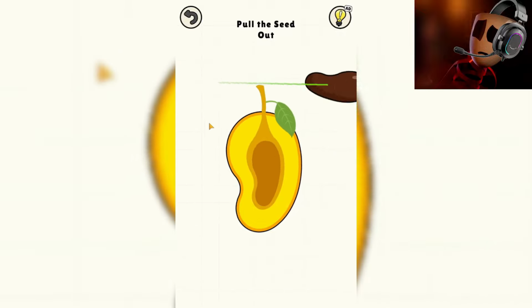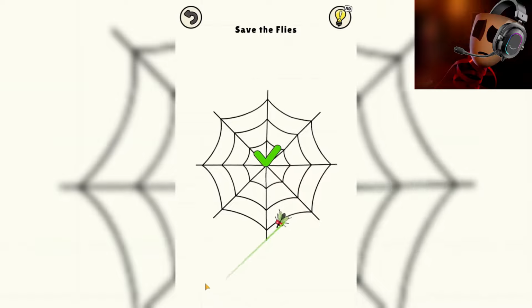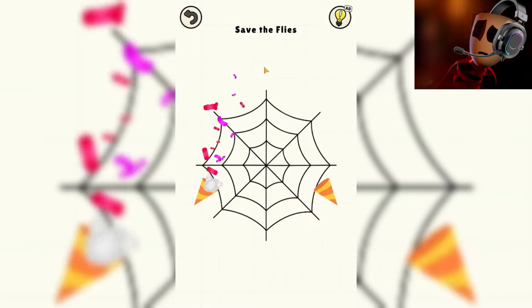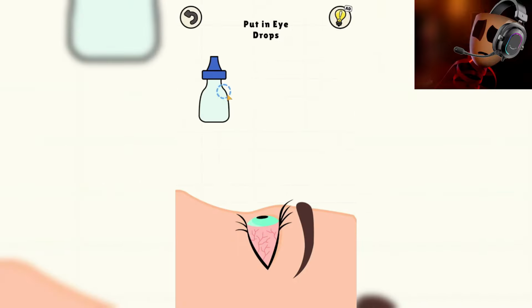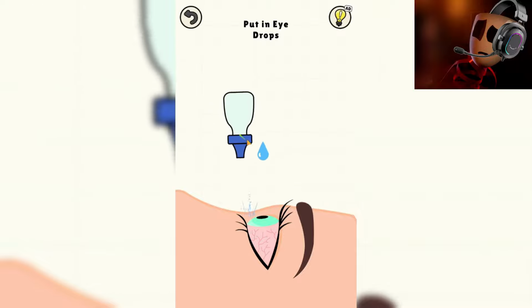To be honest, it seems to me that this is an absolutely easy task. It seems to me that absolutely any person could cope with it, but now we need to remove the flies from this web in order to save them. By the way, this task seems stupid to me because it seems to me that the flies should get into the web because they bother absolutely everyone.